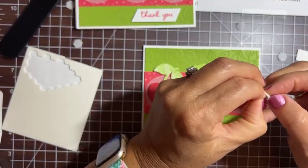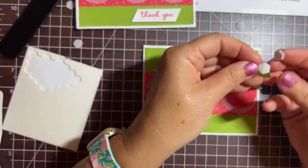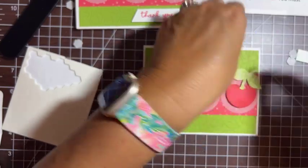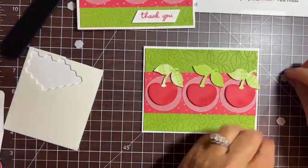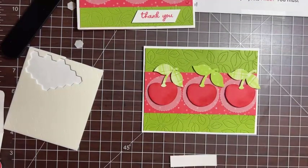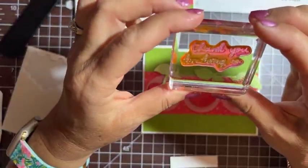Now you could use any cardstock for this. It doesn't have to be these patterns. Just use whatever makes you happy. And one more set.